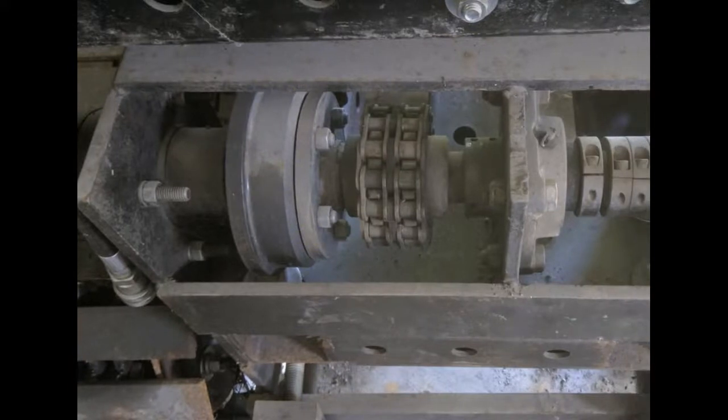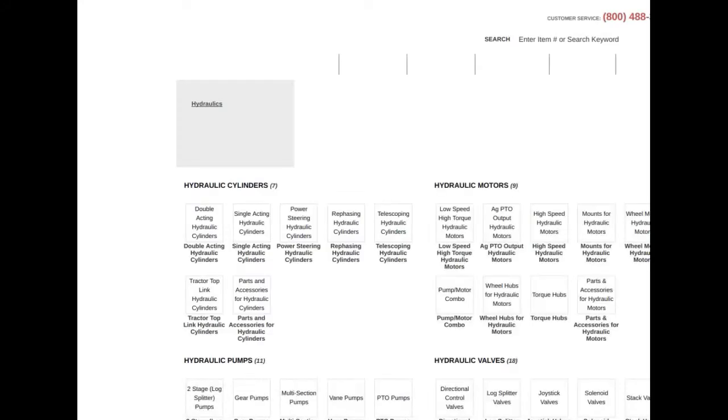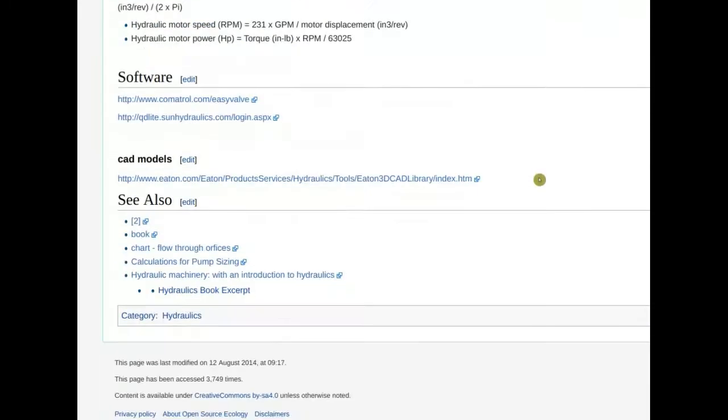Let me show you that on Surplus Center. I don't know if Surplus Center has it. No, but definitely the wiki has this, the hydraulic motors. The specs for this motor are on the wiki, if you want to take a look at that, not here.